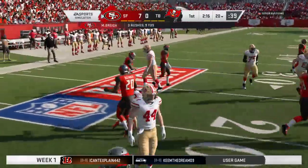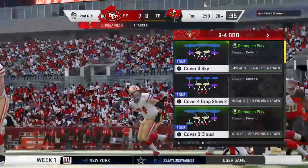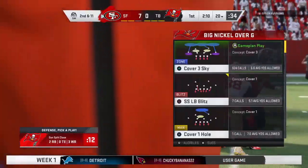Boy, nowhere to go at all on that first down run as they will get to him behind the line of scrimmage. He'll wind up losing a yard on the play, and it'll be 2nd and 11.